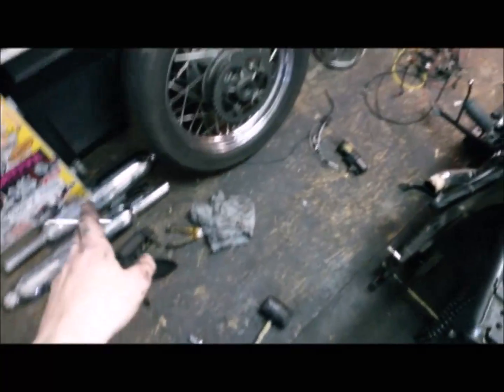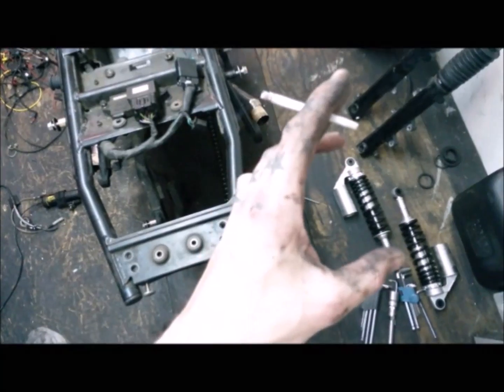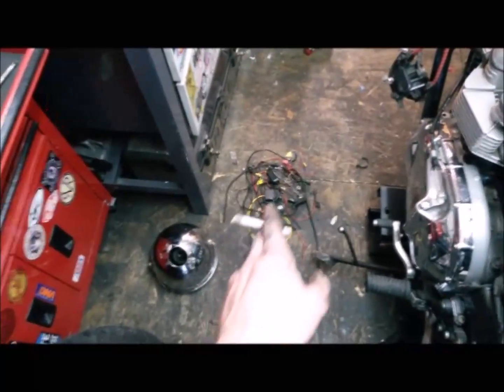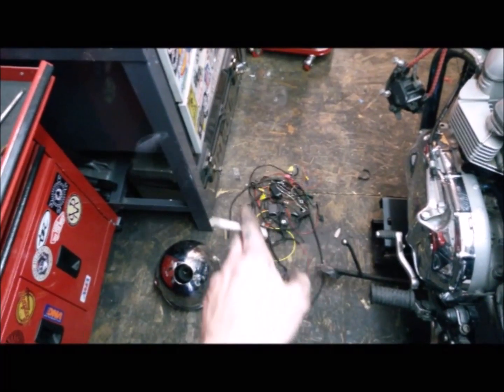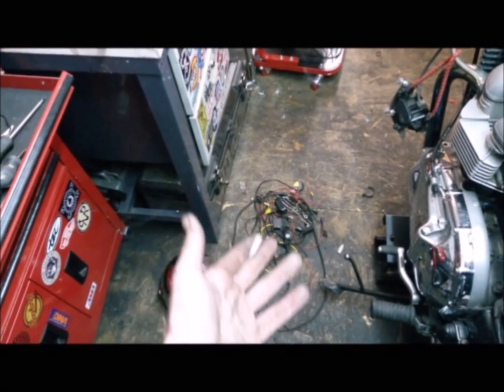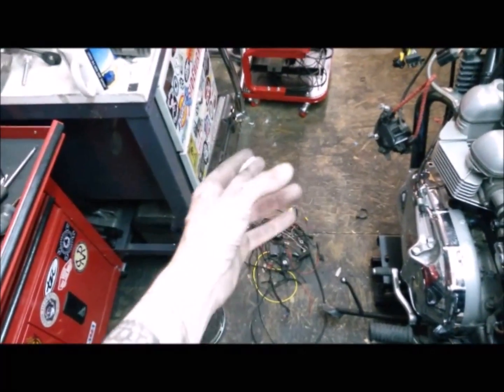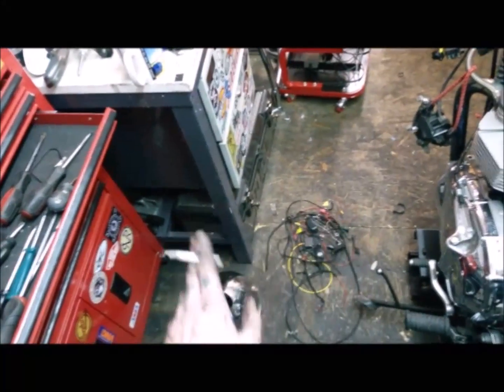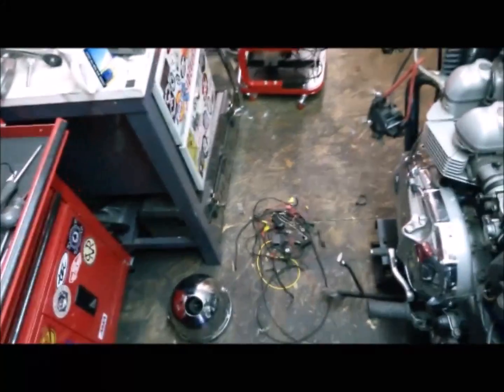Okay, so rear end and everything is off, shocks are off. I do want to see about dropping those, but I'll get back to that, that's not essential. Scott oiler and that is off. That was all the extra stuff in the headlight bucket that was leading to heated grips, gear indicator and other little accessory stuff that I'm just not interested in, so that's come off.